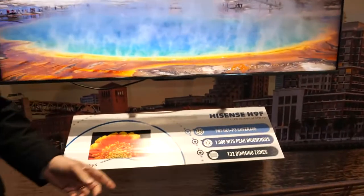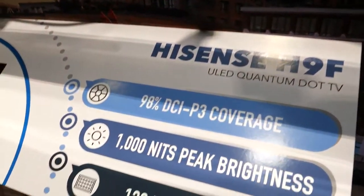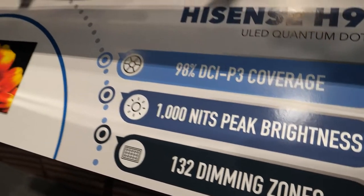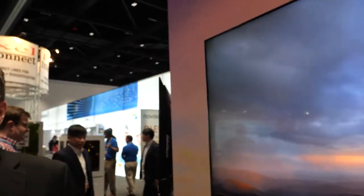It does. This is the Hisense H9F, which will begin shipping to market next month. So it's 1,000 nits? It's 1,000 nits peak brightness, so it's full UHD certified. Local dimming? 132 zones of local dimming on this 65-inch. And it's affordable? It is affordable. It's only $1,000, $999 in the market next month.